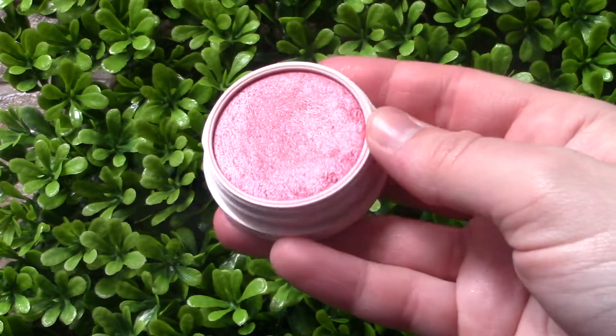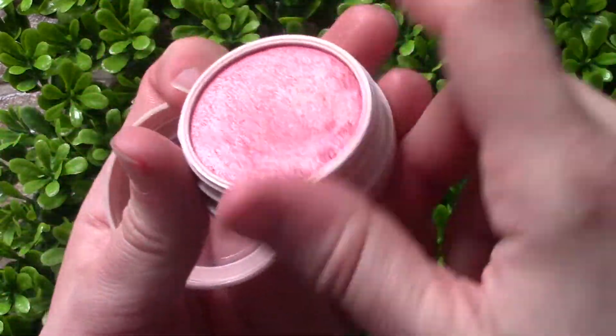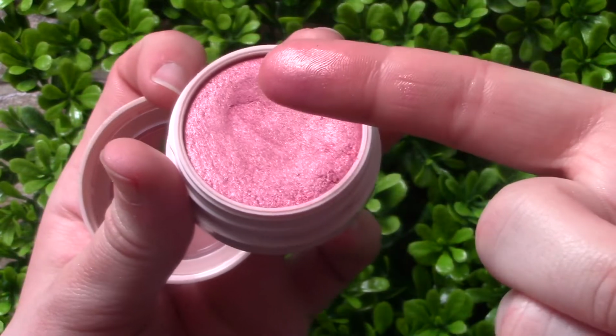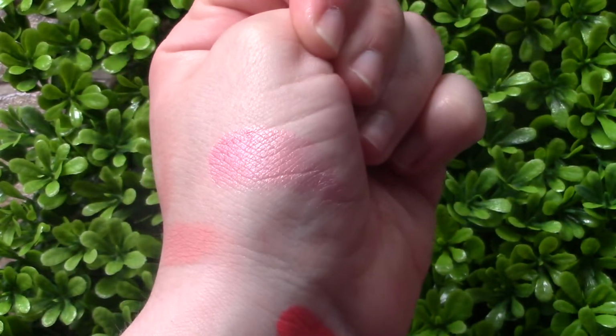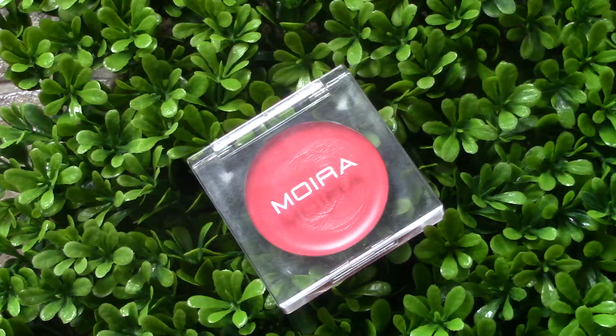Next up is a Super Shock blush from Colourpop in the shade At First Blush. It is a very healthy, glowy, cool toned rose color, and it definitely has more of a silver shimmer running through it. So it's definitely a very glowy blush. It reminds me of the Milani one, just in a cream formula.